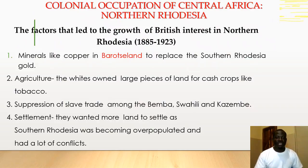So let us look at how the colonial occupation of Central Africa, and this is Northern Rhodesia, took place. We are going to start with the factors that led to the growth of British interest in Northern Rhodesia. These factors span from 1885 to 1923. That was the period of occupation by the BSA Company.